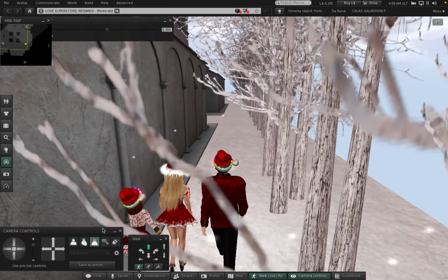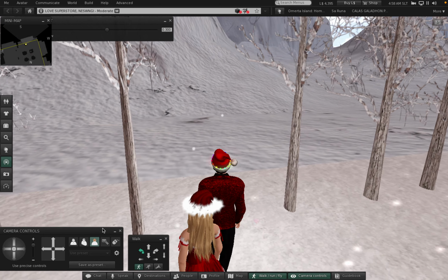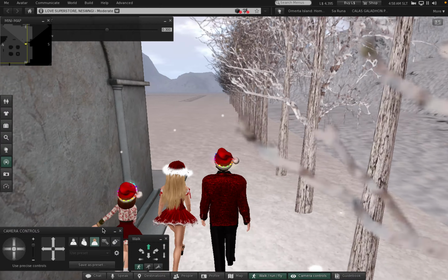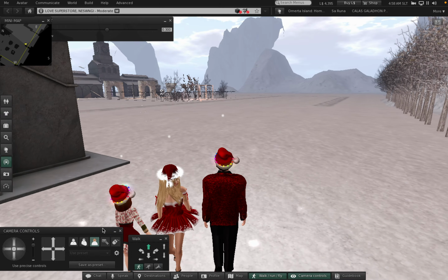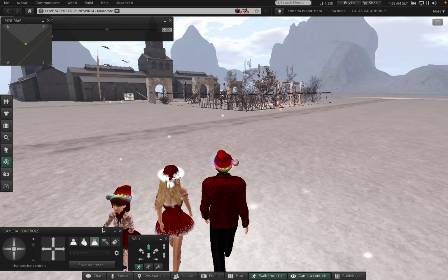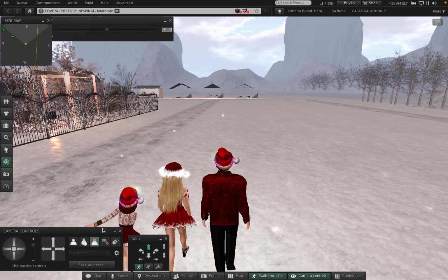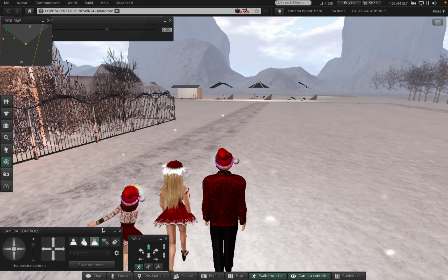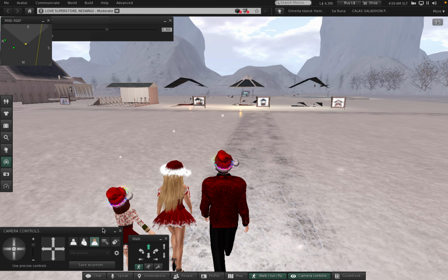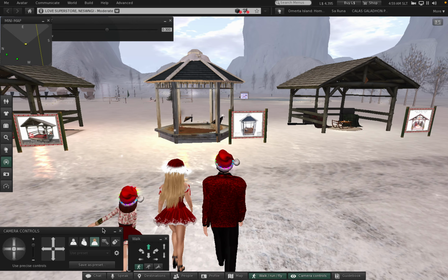This side doesn't have it at all. Here we go. And then there's this side. It does seem to have something. You never know what to expect, and that's part of the charm of Second Life. Gazebos.